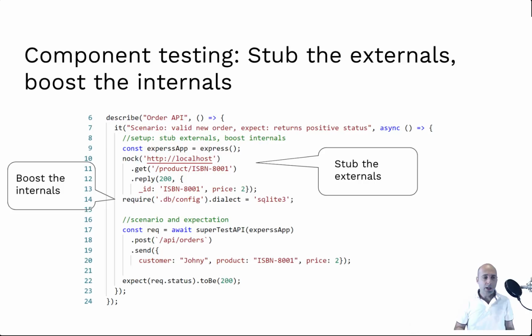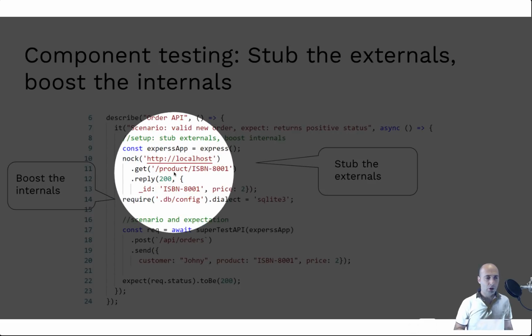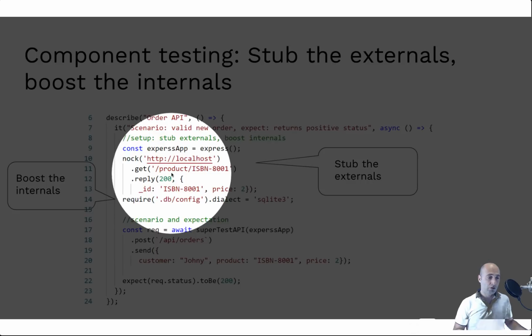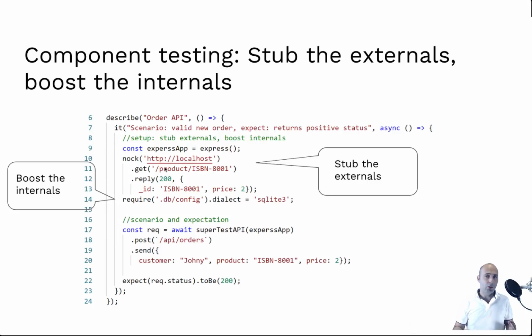So we are using a library, I'm highlighting it now, which is called Nock. You can use any other library. It will intercept the calls to the product microservice and will return some set of data, depending on what we want to test. But what will happen under the hood is that there's not going to be another microservice involved, no I/O. Rather, we stub external calls.